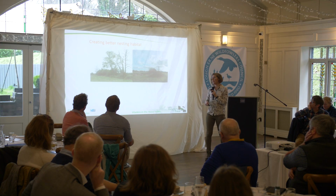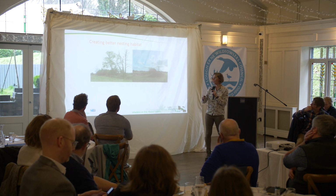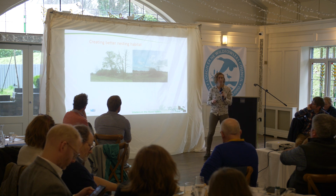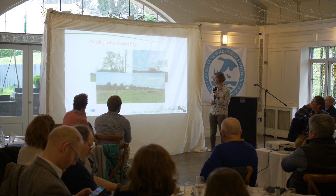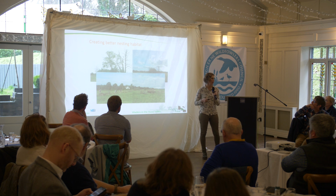So we tried to create better nesting habitat. We took out perching posts for predators. We took out scrub lines that have encroached on some of the ditch systems to open up the fields and make them better for nesting birds, and to attract more birds into those areas as well. And we worked with a few local groups as well. That was really nice. So we worked with Sparsholt College.